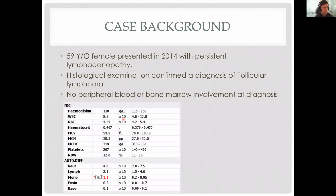Okay, so back to the case study. So this patient originally presented in 2014 with a persistent lymphadenopathy. And if we look at the full blood count results from the patient at this time, you can see that they had entirely normal peripheral blood parameters, apart from extremely mild monocytosis. However, histological examination did confirm that the patient had a diagnosis of follicular lymphoma.